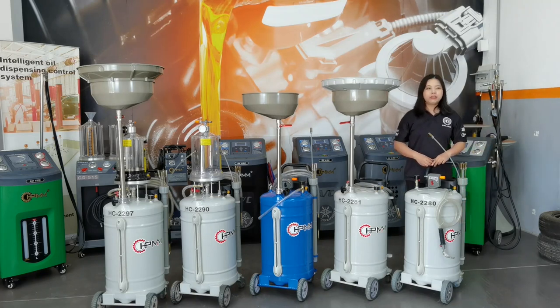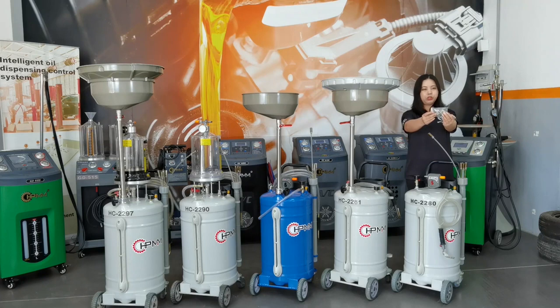For oil extractor function models, we provide a data set for BMW brands, Volkswagen at a standard cost.